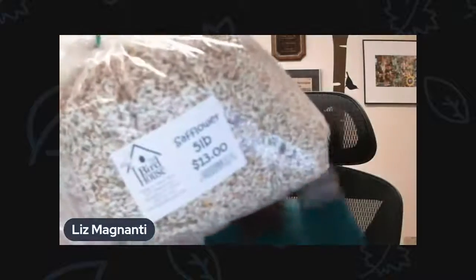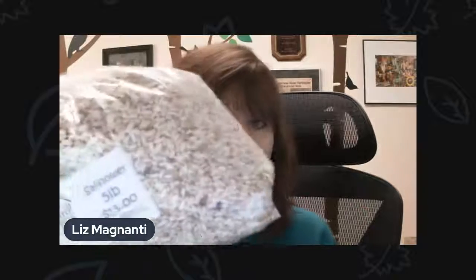A safflower. So safflower is very popular, especially in the early spring when the grackles start coming back into town. The grackles can really raid feeders quite often. They can really drain them quickly. So that can be frustrating to people if you fill your feeder up and then a couple hours later it's totally gone. You can put out safflower seed, and that can help with the grackles because they don't like it. There's just something about this that they don't like. So if you've got grackles totally raiding your feeders, you can give this safflower seed a try.